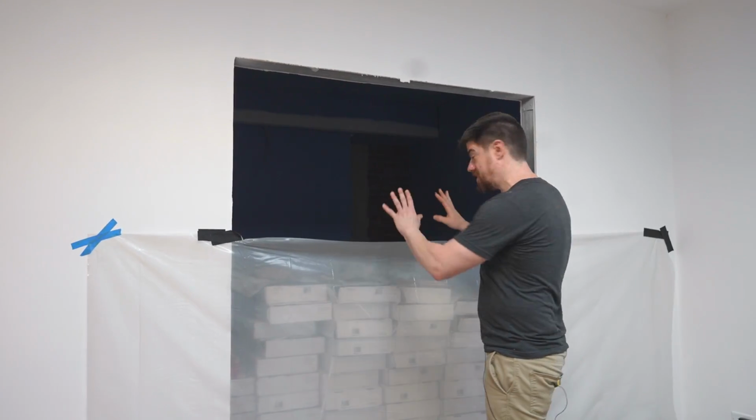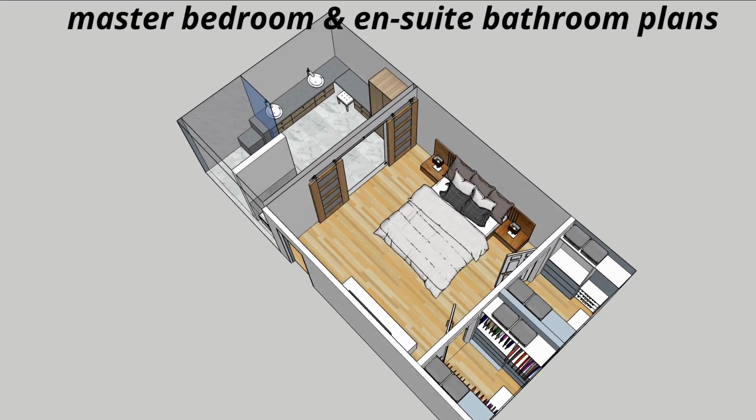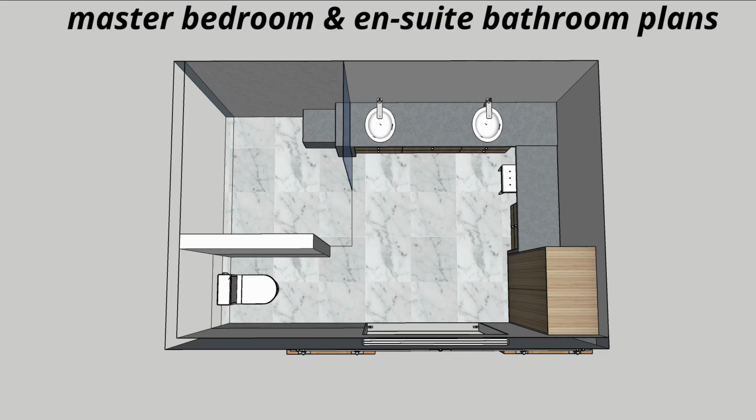So you can see here are going to be the double barn doors that open up into the master bathroom, which will be the very last thing I do after I do the kitchen and living room build out. So for those of you commenting that you were kind of sad to see the series end, we got a lot still to go. Let's go look at the rest of it down the hall.